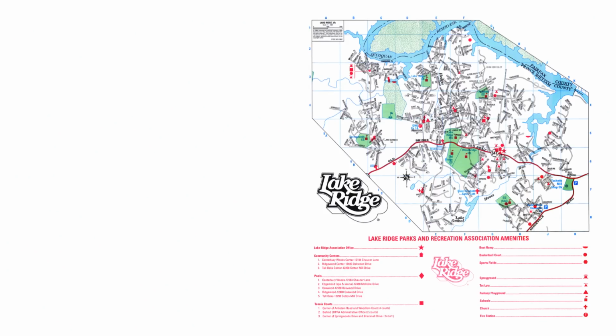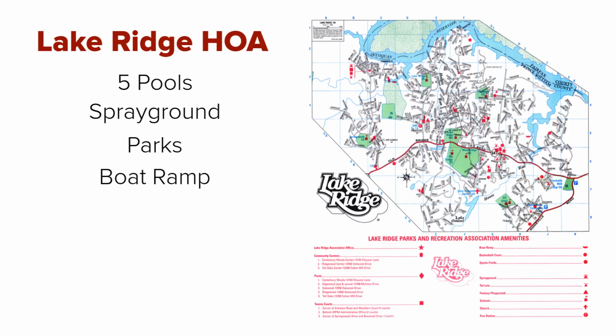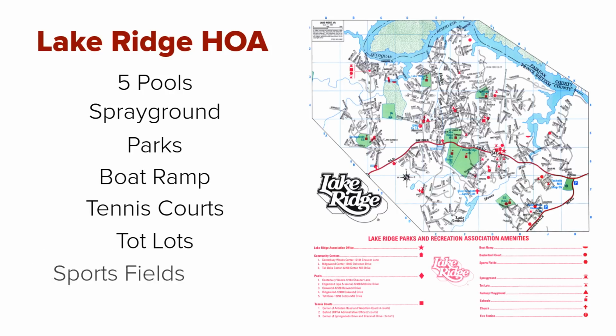This condo belongs to the Lake Ridge Homeowners Association, which offers 5 pools, a spray ground, parks, a boat ramp, tennis courts, tot lots, sports fields, and more. There's so many to list, but you can see all the highlights on this map, which you can download on our property website.